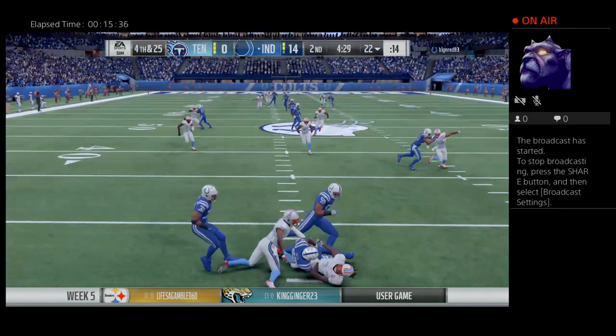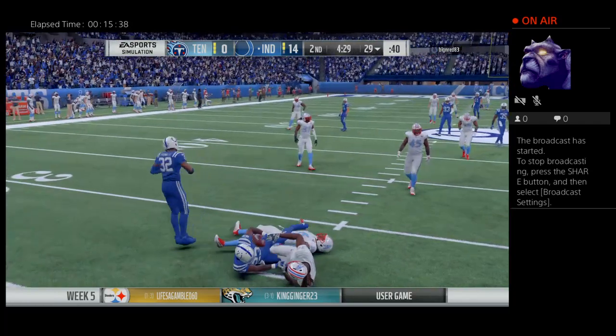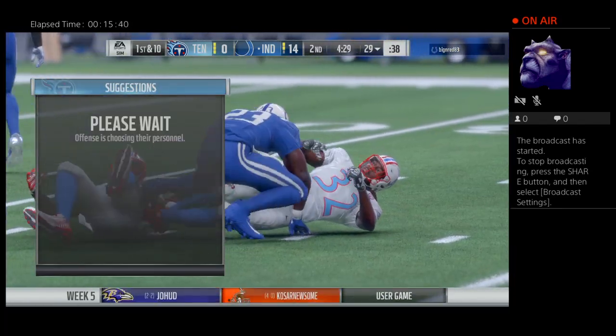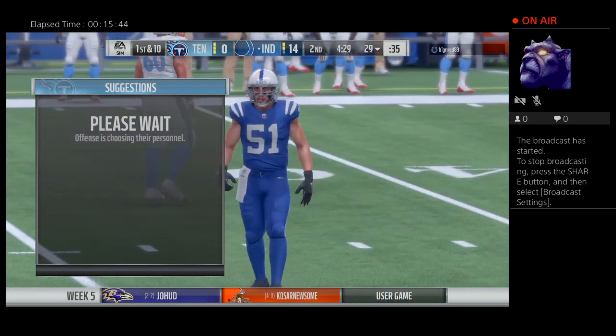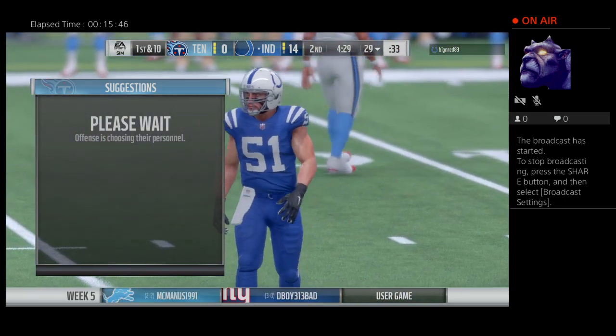Pulled in at the 24. Officially, that'll go as a 52-yard punt. Not too shabby. And the Colts will go on offense here, 1st and 10. And the Colts getting ready to go.